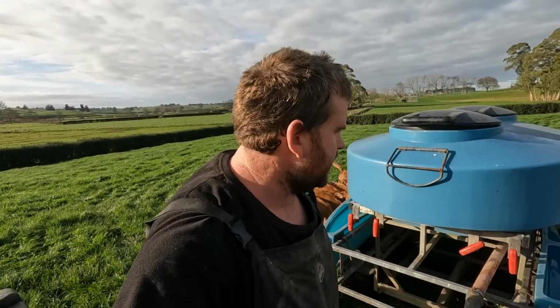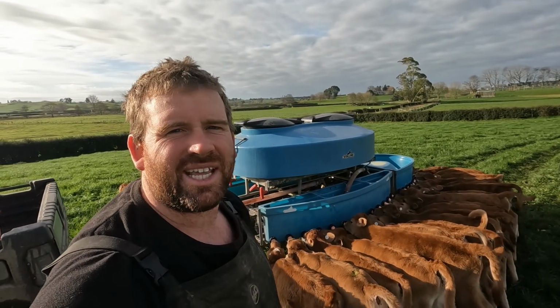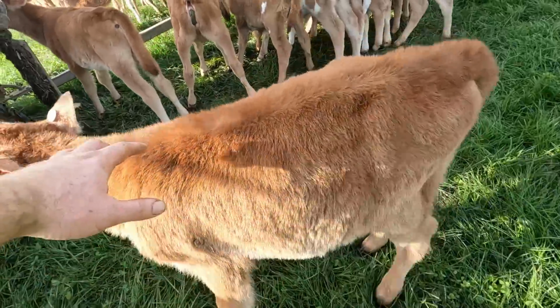These girls are just finishing up. I'm going to catch up with Dad and see how many new calves we got today. Look at this calf though, it's just real fluffy. It was born like that, just real fluffy coat on her.